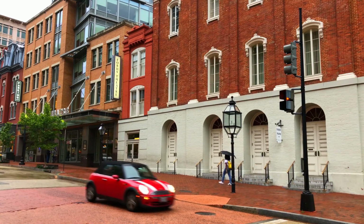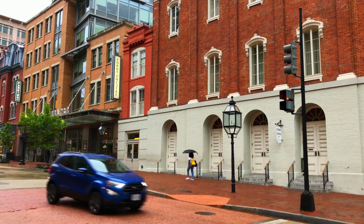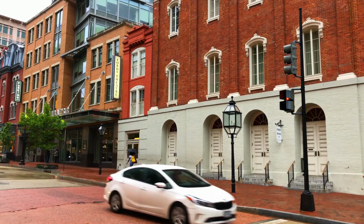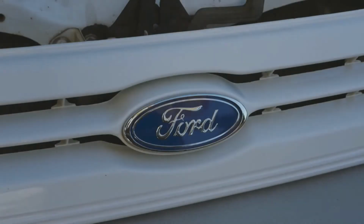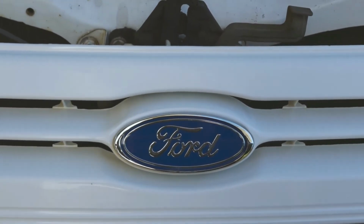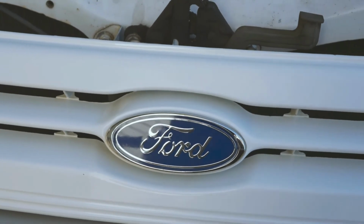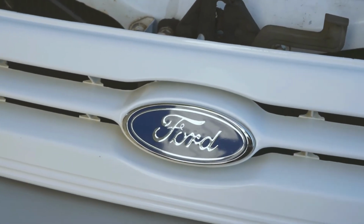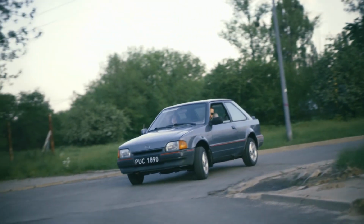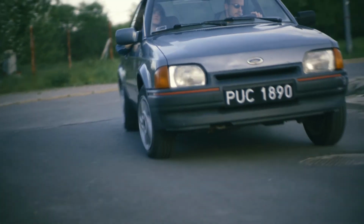Cosworth-tuned Escorts and Sierras, V6-powered Capris and anything with an RS badge are amongst the most popular of the Blue Oval legends. But you don't need a blue-chip salary to drive a blue-collar hero. Away from six-figure Cossis and Capris as valuable as a new Cayman, it's still possible to buy a fast Ford for a less racy figure. Here are 10 of our favorite modern classics, along with how much you need to spend.